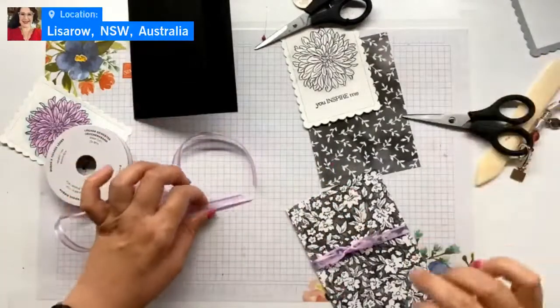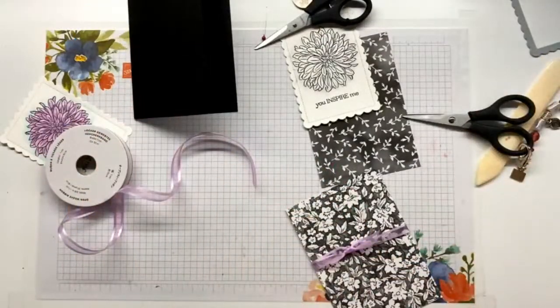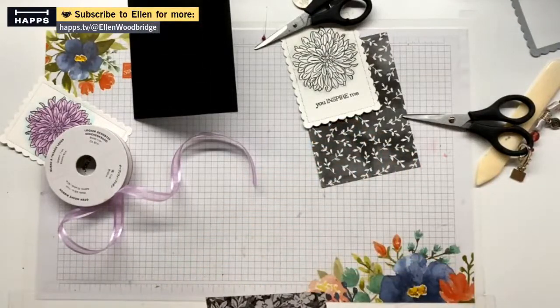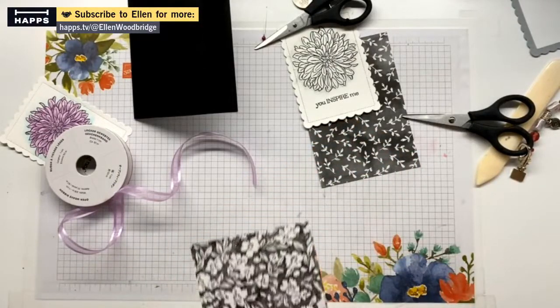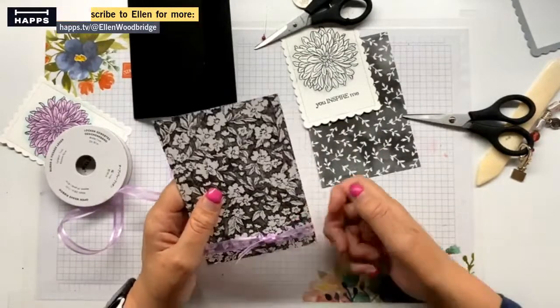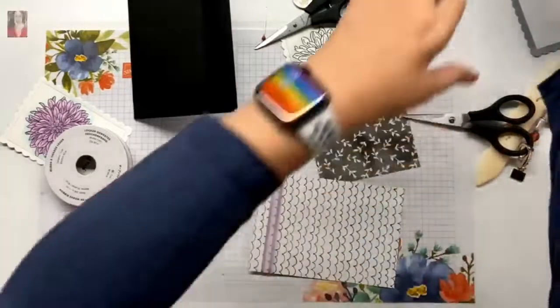Right, ribbon cut, that's all I've wasted, rather than having that on both sides. Okay, so pop that to the bottom. I do like going all the way around the card because that's kind of how I learnt, and it just works for me.